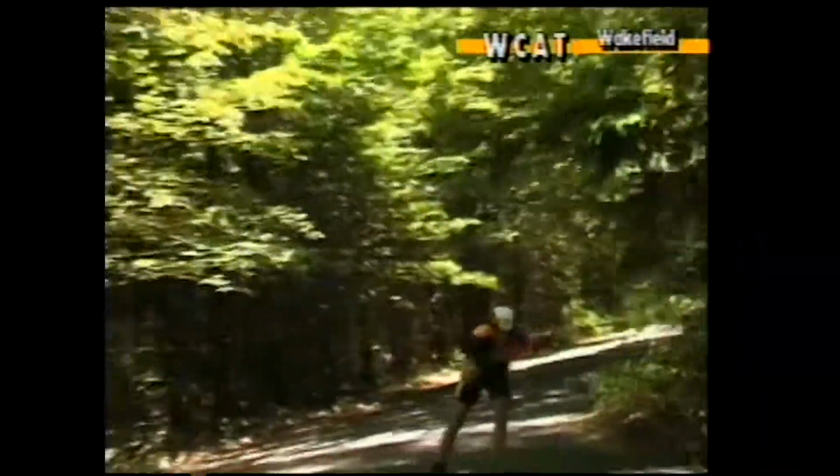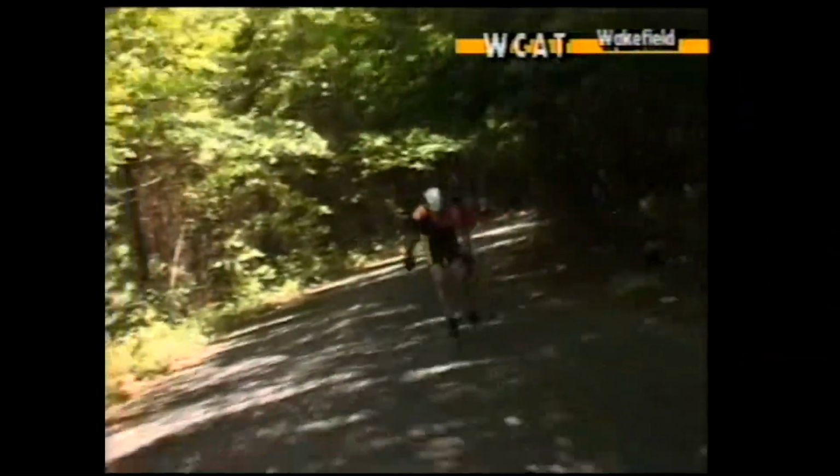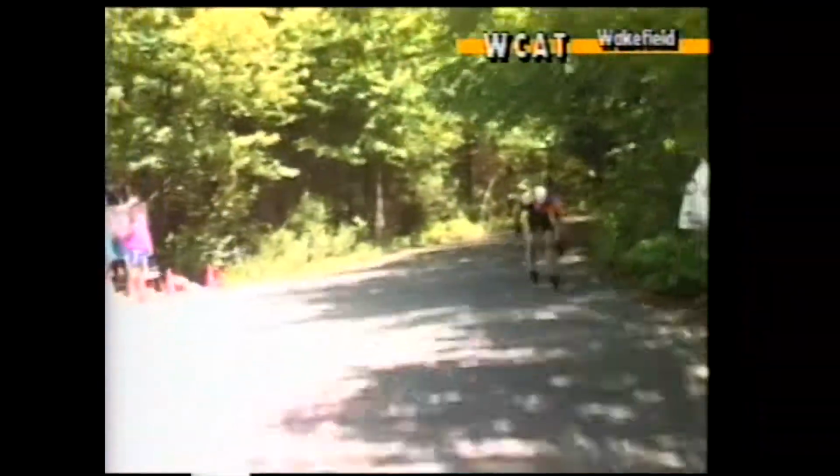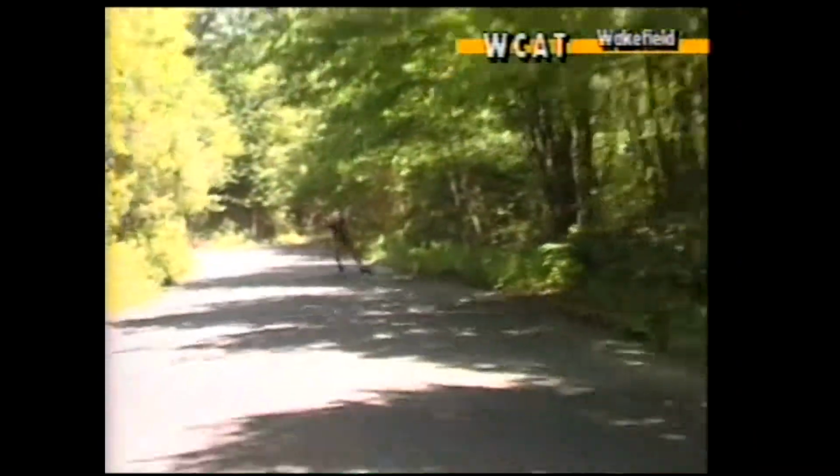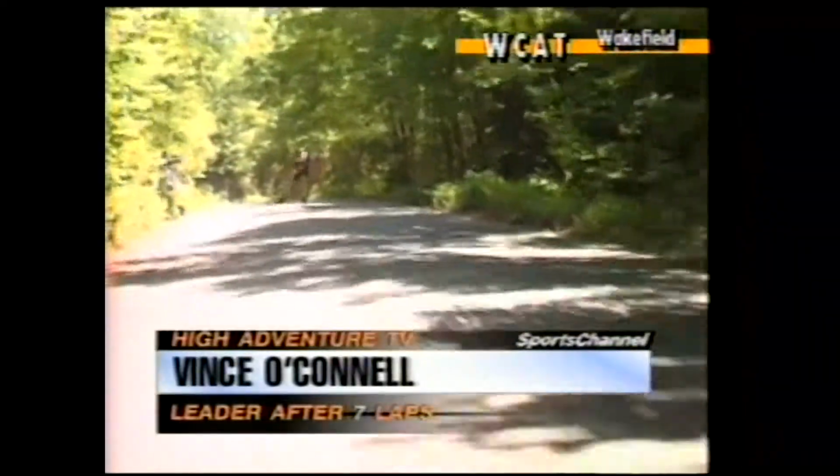Now, the big question is, did he break too early? Because there's still a couple more laps left. Right, as we come around that corner, he's coming down the hill toward the completion of the 7th lap at the K2 Hyper 20K. I'm Mike McCready along with Lisa Feinberg.